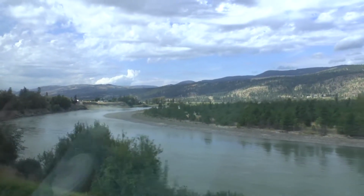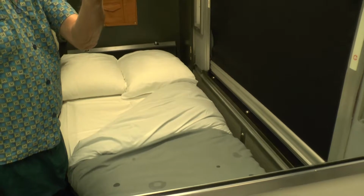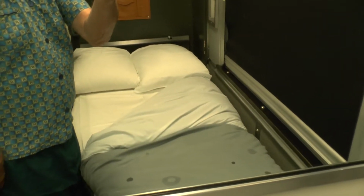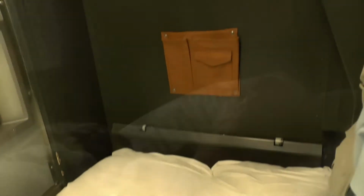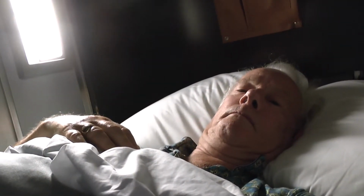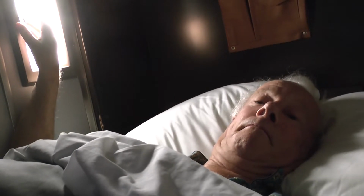The countryside drifted past the window, and soon after darkness approached as the Canadian travelled on into the night. I needed to get up very early in the morning, so I returned to my roomette where the bed had been made up with 2 comfortable pillows. The blind had been drawn and it was time to climb into bed and get some sleep. Filming with one hand was a little tricky, but it worked. Good night.